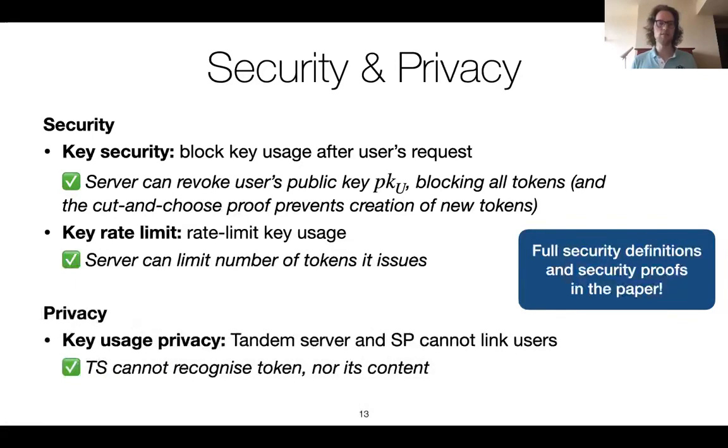Rate limiting is really much easier. The server just limits how many keys it will generate for that user. And then again, the cut and choose proof will guarantee that an evil attacker cannot generate more. Now, all the proofs of this are in the paper, with more definitions, and privacy, which I won't even go into, is defined in the paper.